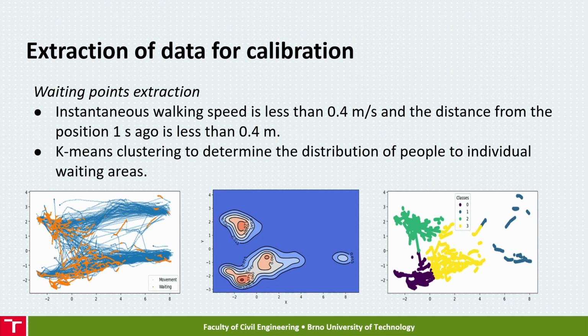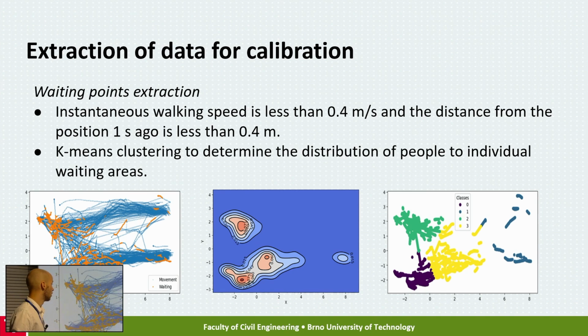So the second step was to perform two-dimensional Gaussian kernel density estimation to estimate the number of clusters. My colleague estimated that 4 clusters is optimal for this task, and after that we performed the K-means clustering algorithm to determine a particular cluster for each waiting point. The picture on the right shows all waiting points separated into those clusters. And after that we computed the geometric center for every cluster, and then we could implement those waiting points into Pathfinder, which we will see later.